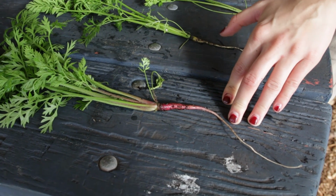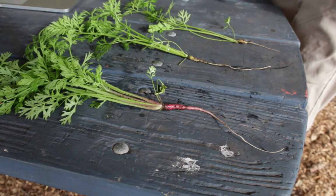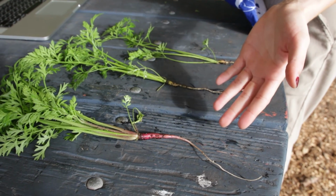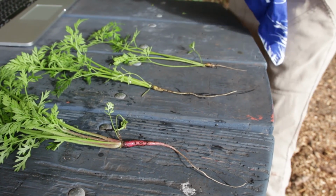So this is the progress of our cosmic purple carrots. These carrots are supposed to be bright purple on the outside and orange on the inside. They're supposed to be 6 to 8 inches long. Obviously they're not quite there yet. They're a sweet Danvers type carrot.